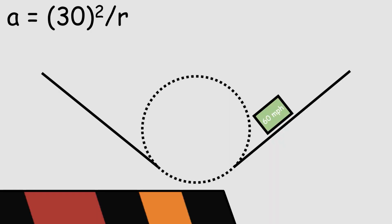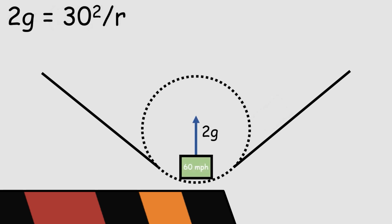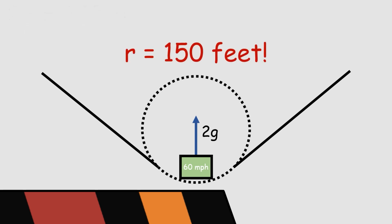Let's do an example. If we want to apply, say, 3 Gs to the bottom valley of a drop, which will end up being 2 Gs and we add the free G from gravity itself, we pick our estimated speed, say 60 miles an hour or about 30 meters per second, we plug in the desired gravitational acceleration of 2G, which is 19.6 meters per second squared, and we calculate to find our desired radius of about 45 meters or 150 feet. Kinda cool, that wasn't so bad.